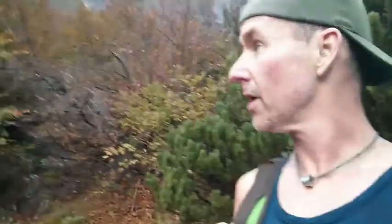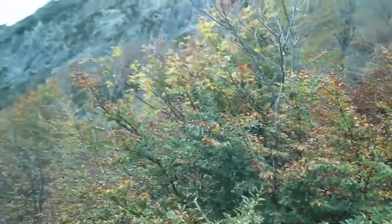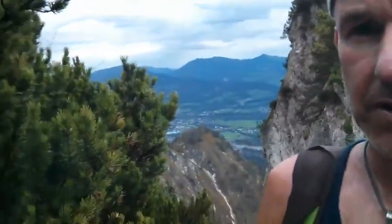Here I am walking up the German side of the Untersberg. It's supposedly an ice cave that I'm walking to. I've never been on this track before, and so far it's pretty easy.